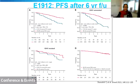And here are the progression-free survival curves. So you can see that the red curve, ibrutinib plus rituximab curves, do better with the whole progression-free survival of all the patients compared to FCR. And then in B and C, you can see that patients with IGHV unmutated did a lot better with IR.